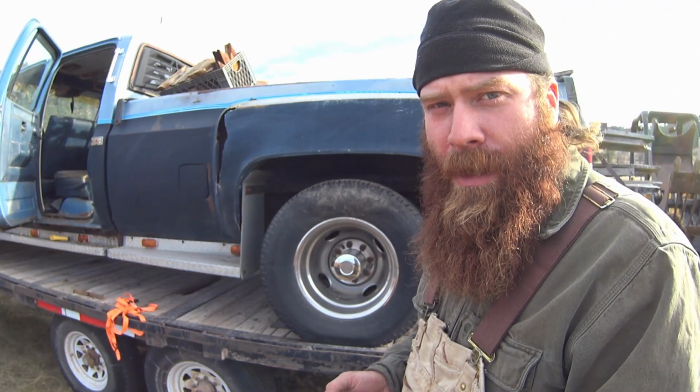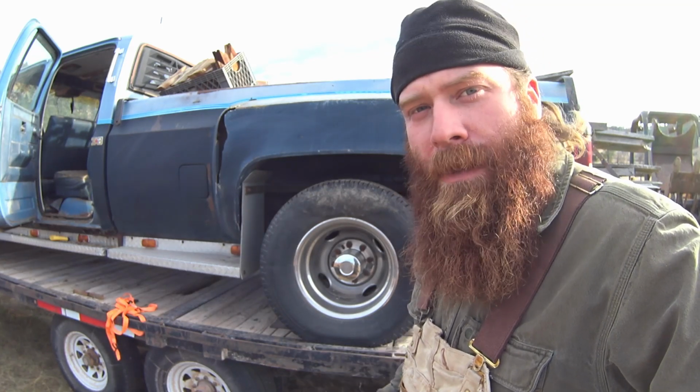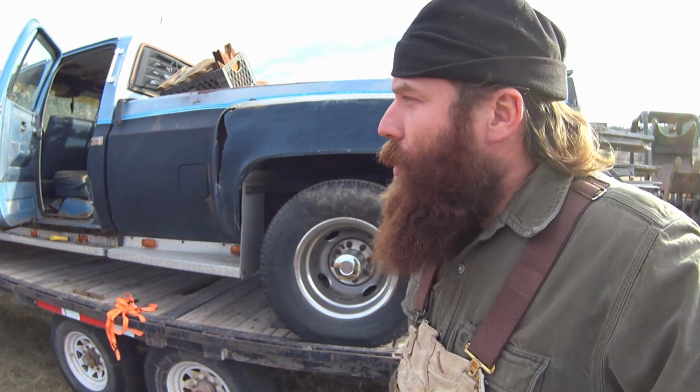Well, we got it home the other day. A little too dark to take you on a grand tour, but this is the old beast.